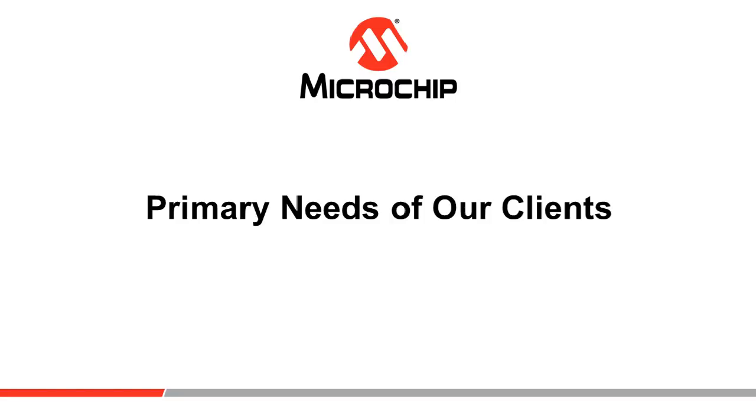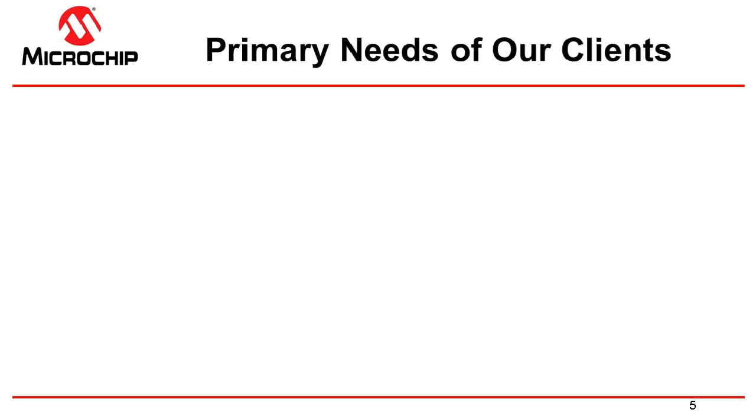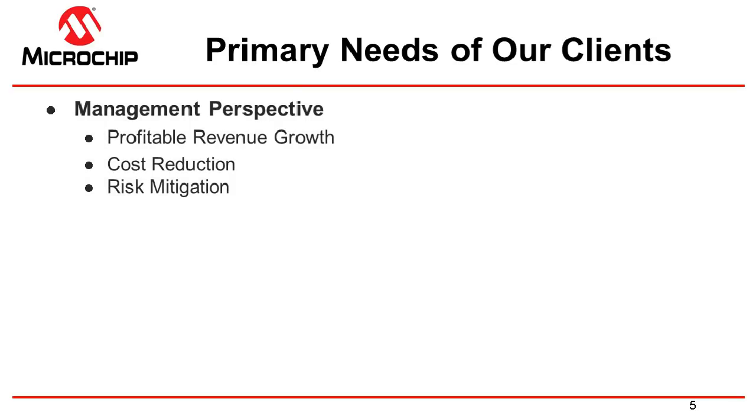Primary needs of our clients. We see two clear groups that Microchip gears itself to servicing. The first is management. Under the management perspective, we have identified three areas that figure highly. These are profitable revenue growth, cost reduction, and lastly, risk mitigation.